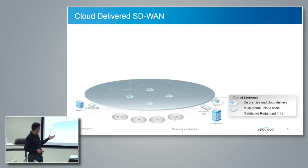So what this is showing is that, as I mentioned, it's an on-premise and cloud-delivered model. The cloud brings a lot of benefits to us because it's multi-tenant. We can scale from a cloud perspective. Service providers want 10 raised to 6 kind of edges out there, and so this is built for scale. And the cloud also offers us the positive attribute of redundancy. So if certain portions of the cloud go down, then other portions of the cloud can take on, and we'll describe that in the demo as we move along.